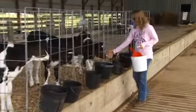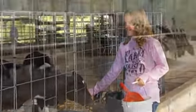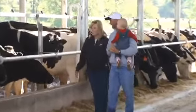As a 4th-generation dairy farmer, I want to be able to preserve this place and take care of it, not only for the community that's around us, but also for our children growing up. We have a 12-year-old daughter and a 1-year-old son, and our hope and dream is that one day they'll grow up to work this farm just as their dad and I do.